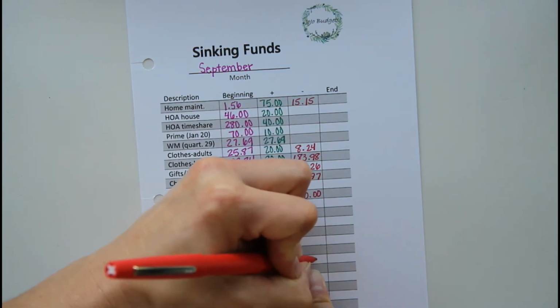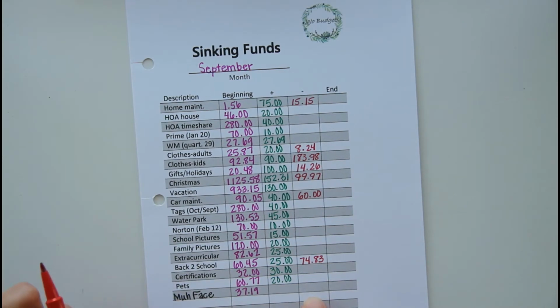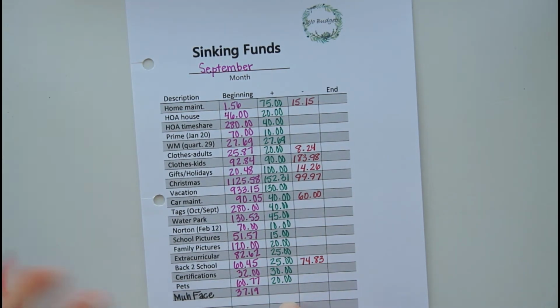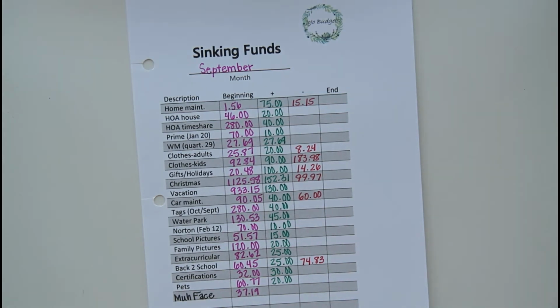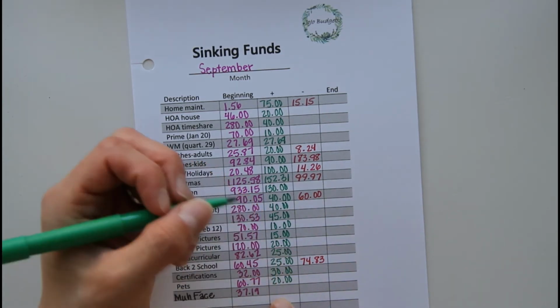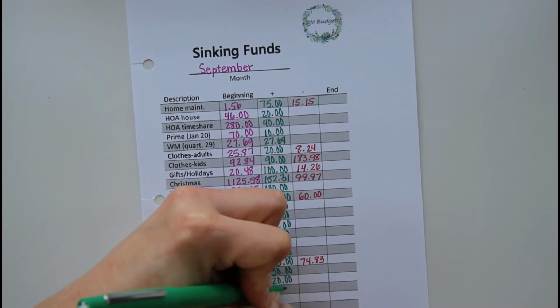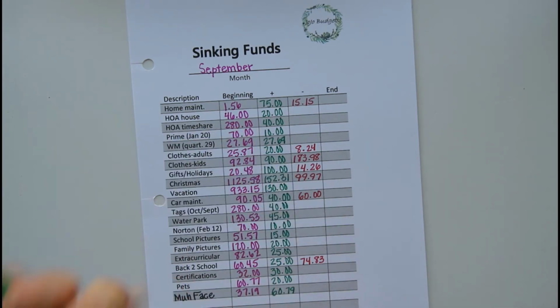It was a little more clunky this year getting the back to school stuff, just because the school was trying to figure everything out. So I wasn't really able to make my one shopping trip for back to school with everybody's lists and all that fun stuff. It just kind of came in whenever I got new information, which is fine. You know, it's perfectly reasonable.